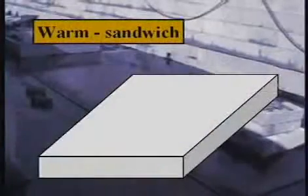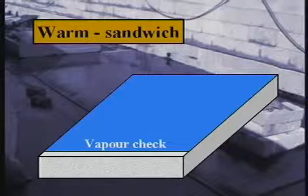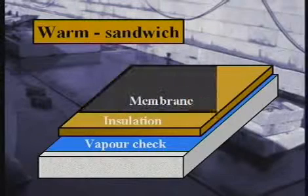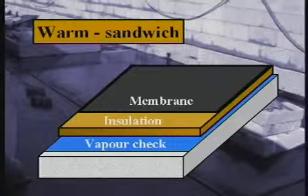Warm roofs have the insulation above the deck. In sandwich construction, they usually comprise a vapour check to prevent interstitial condensation, a layer of rigid insulation boards, and a waterproof membrane. This is probably the most common form of construction in the UK.